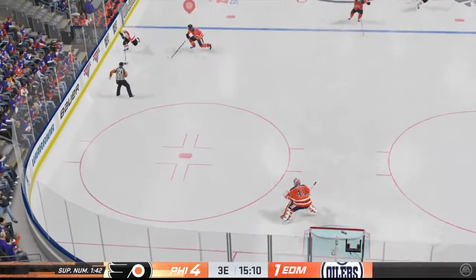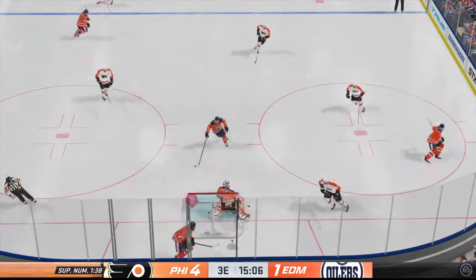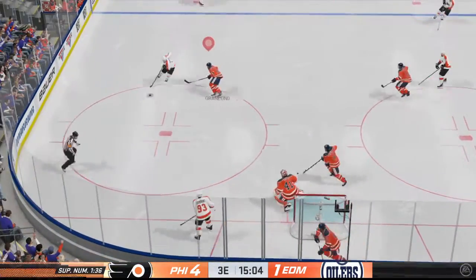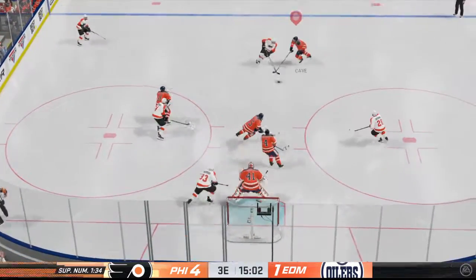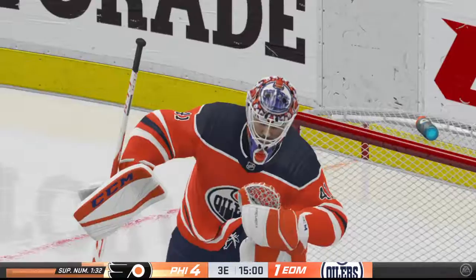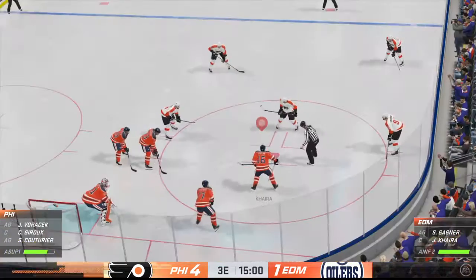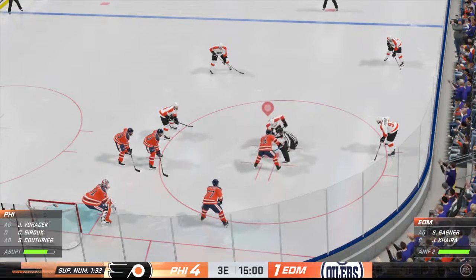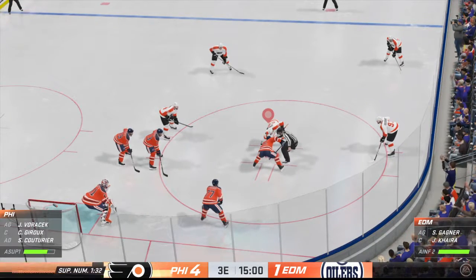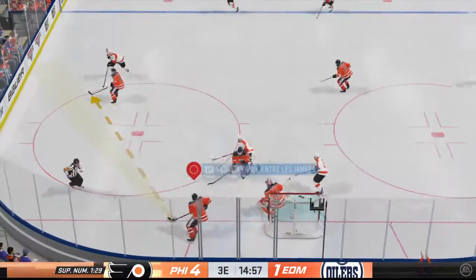Moves it to Voracek. He almost lost it for a second there, but he gains control of the puck. Philadelphia's got a hold of it against the wall. Moves it clearly over to Giroux. Gets in front of it. More than half the period left to play. A lot of offense in this one, mostly from one side. We've got 4-1 to score. More time off the clock as they grab the puck.